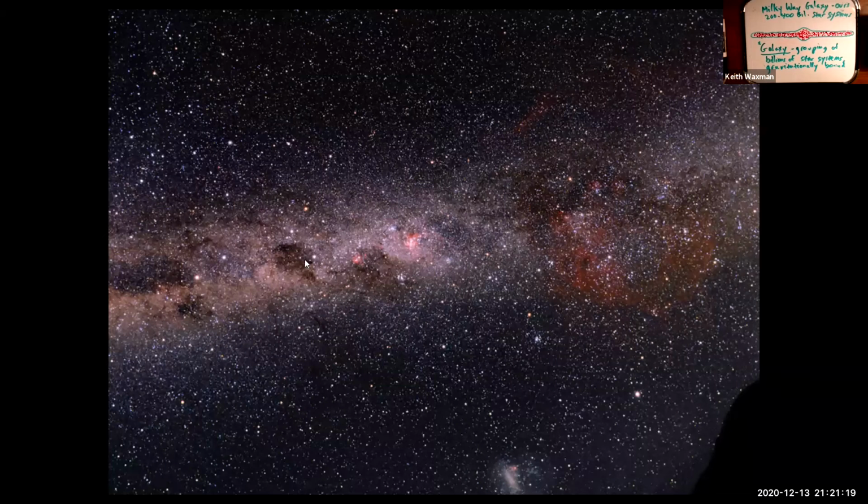Now, our galaxy doesn't look like the way I've just drawn it. Our galaxy is this big, flat, pancake-looking thing. Why does it look like this band of light? If you look at the Milky Way, it looks kind of dense here, or milky. The ancients actually thought it looked like a river of milk. That's why they called it the Milky Way.